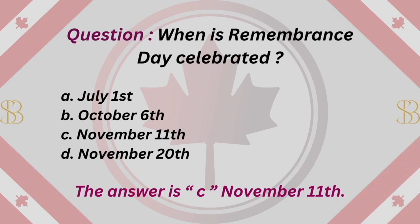Question: when is Remembrance Day celebrated? A. July 1st. B. October 6th. C. November 11th. D. November 20th. The answer is C. November 11th.